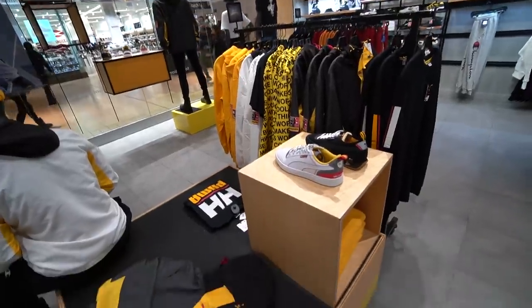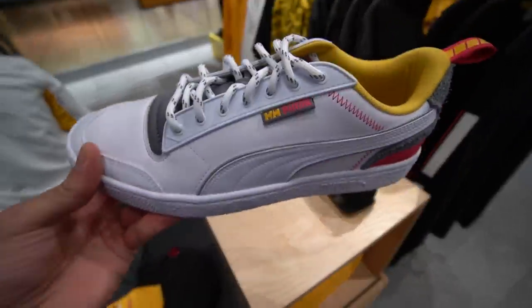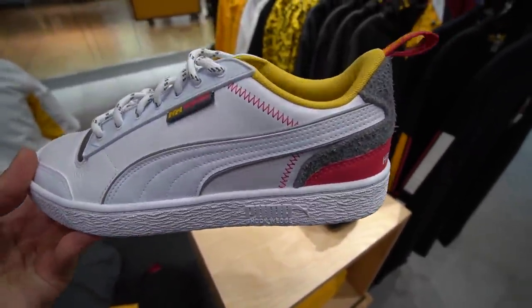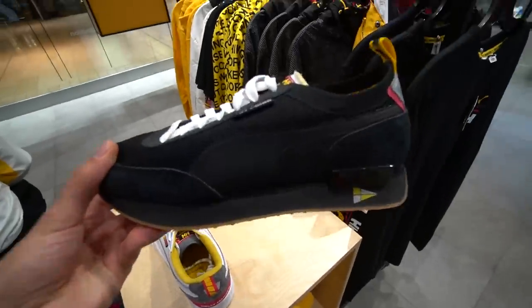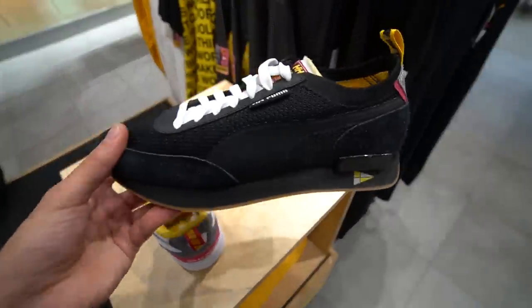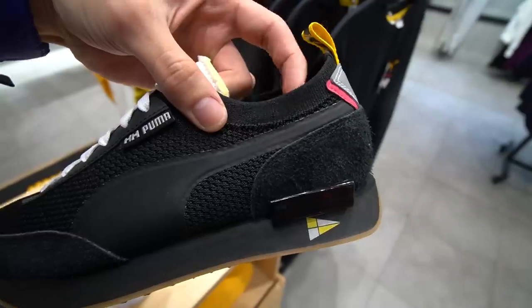Over here we got the Puma and Helly Hansen collaboration right here. We got the Puma Suedes. These are pretty cool. I can mess with these. I like the contrast stitching on the side and the Puma Riders that they have. These are really dope. We haven't seen a Puma Rider like this before. These ones have that knit upper. Usually they don't have this material. They also have a sock-like upper here on the side.